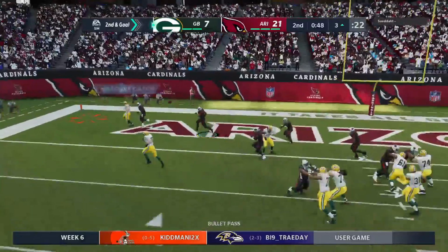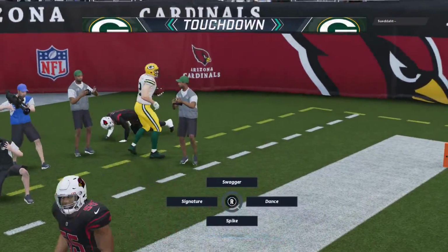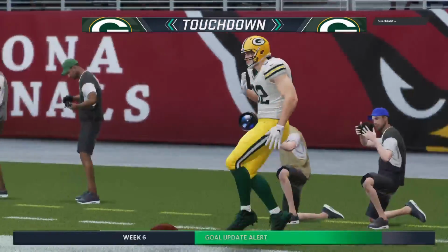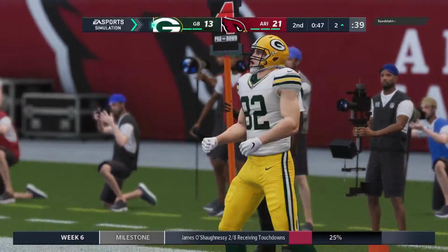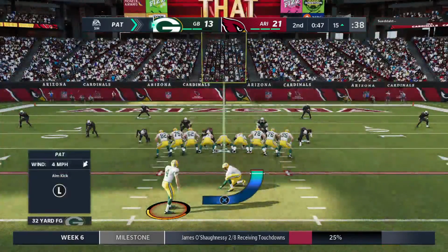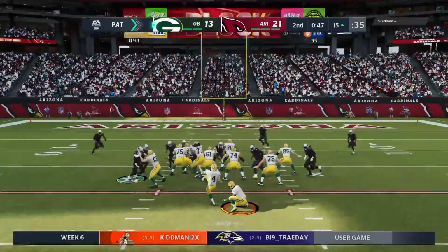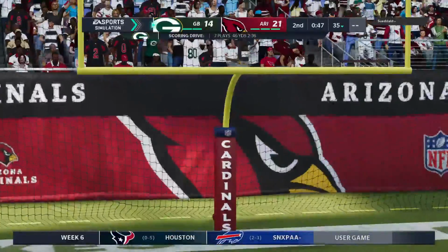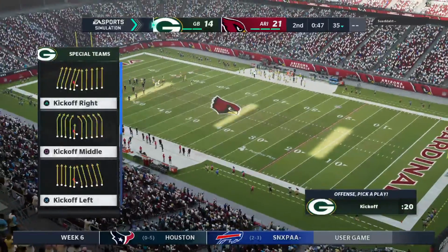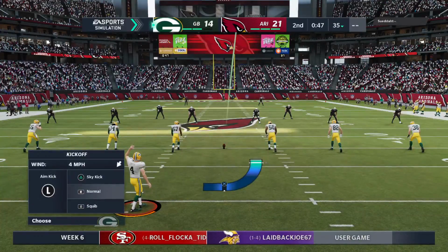On 2nd and goal. Hill, and he's got it. It's caught for a Packers touchdown. James O'Shaughnessy with 2 touchdowns on the season, both in this game. And the Packers have cut it back within a score. It's up and good. This becomes a 21-14 ball game now. Makes the score Cardinals 21, Packers 14.